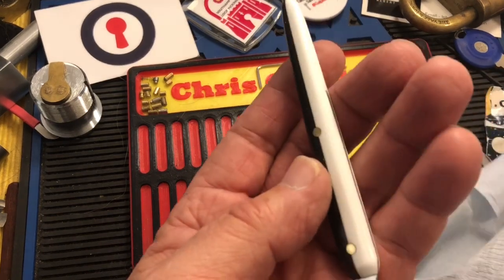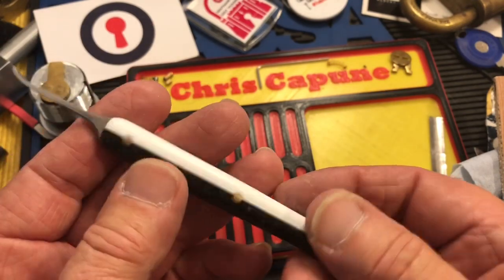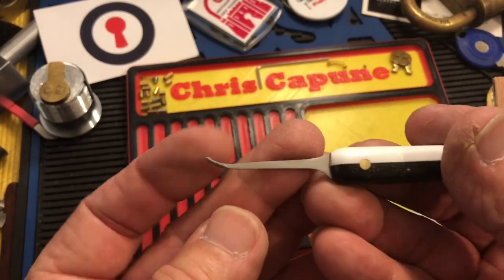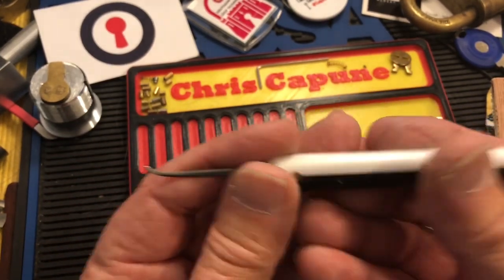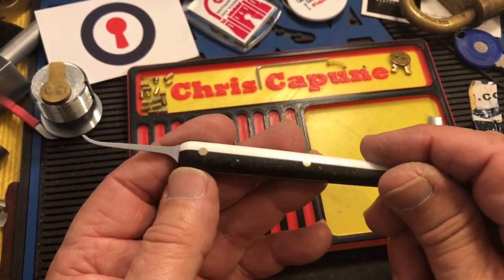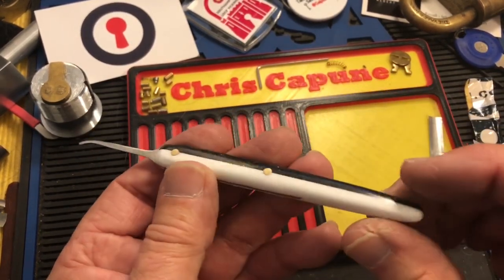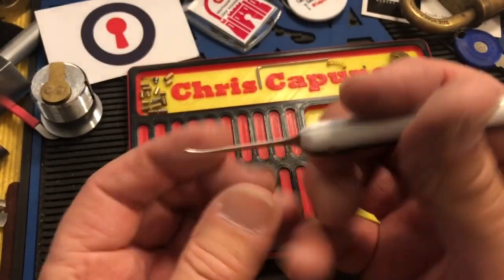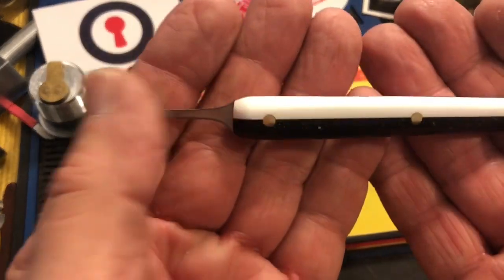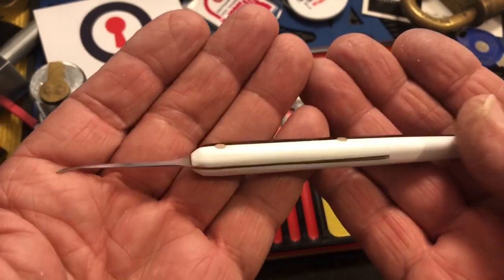Oh my. Oh. Look at that. Is that gorgeous or what? Beautiful. Thank you. What a great profile. Really, I can't thank you enough. I'm gonna have to send you some cool stuff. Nice black and white and beautiful little rivets in there. Wow, that feels very good. Very, very nice. Let's see if I can do it justice here with this camera.